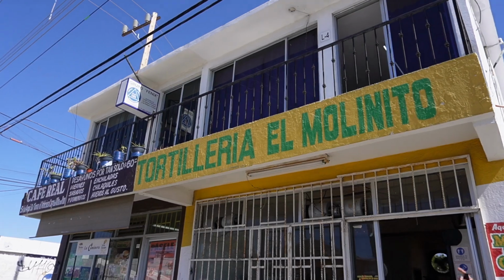So we're just stopping by at Tortilleria El Molito. I got that right, hopefully. To pick up some fresh tortillas for our mole that we'll be making.